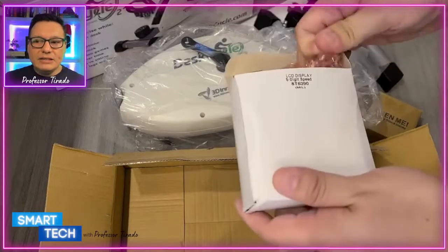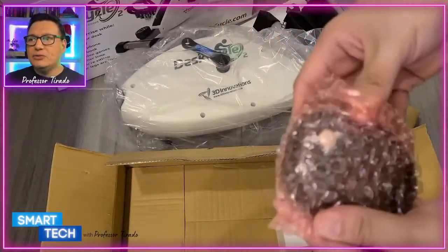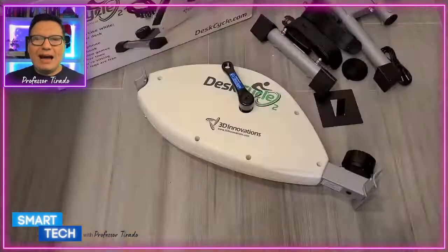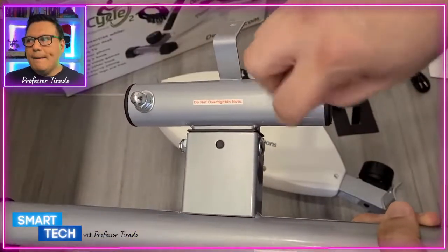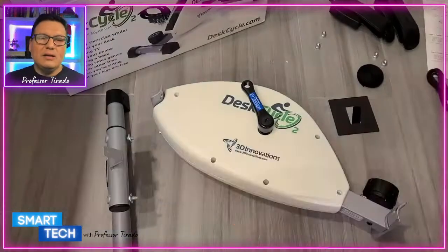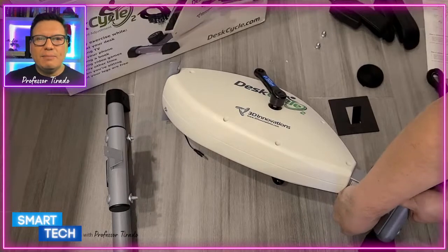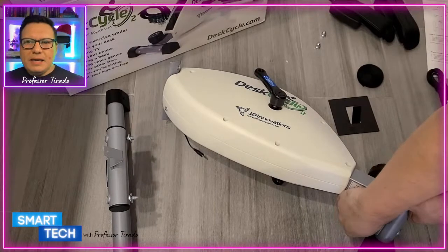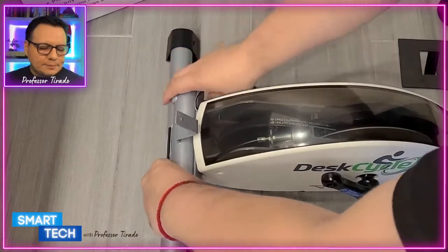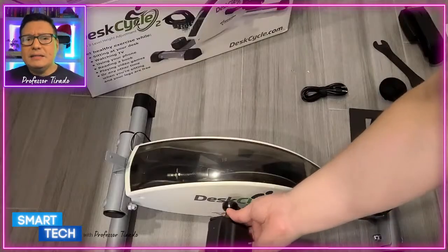Now, the LCD that you're seeing right now, what I like about this is that you can easily add this onto your desk, so it doesn't have to be attached to the bike. Or if you wanted to, you can actually have it attached to the bike as well. So you can do either one based on your preference. And you can monitor your speed as well as your cadence just using this mini bike.